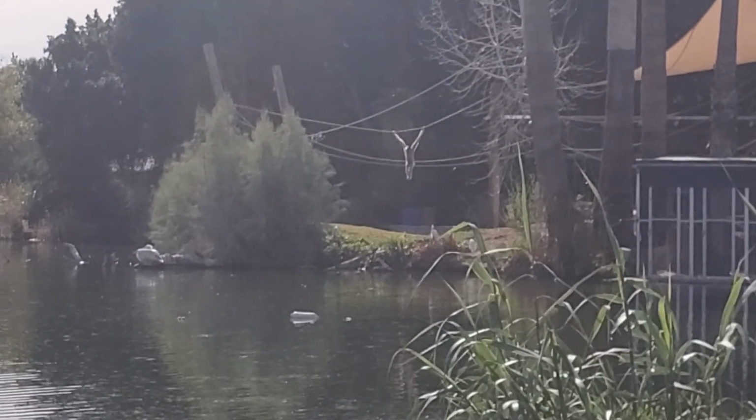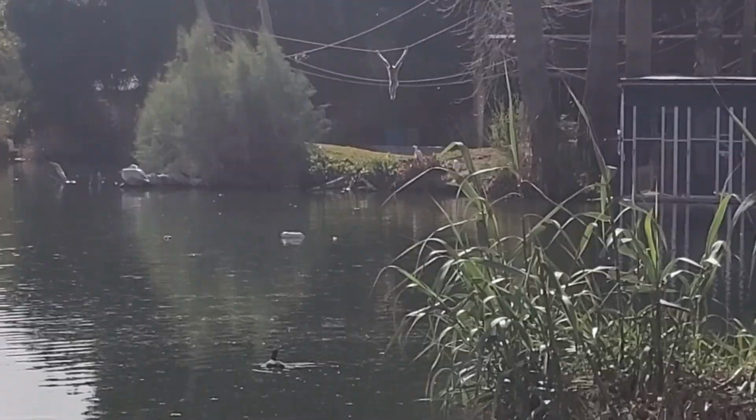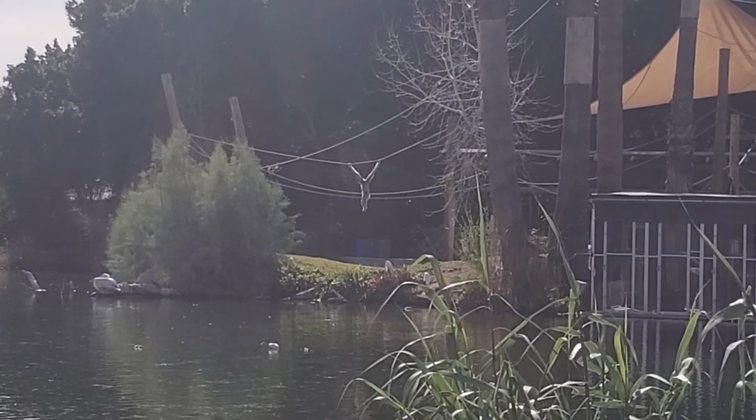We're just sitting here at the lake, and my buddy Tom pointed out, because he loves monkeys, that there's a monkey over there. We're gonna get closer to it eventually, but that's just cool. We're sitting literally at the lake still. Look at him. He's just chilling.